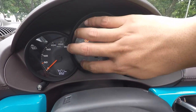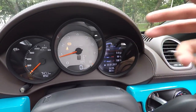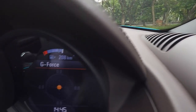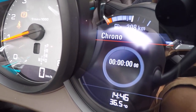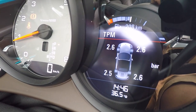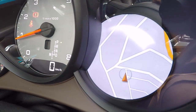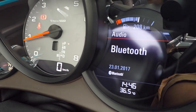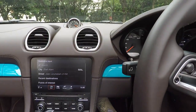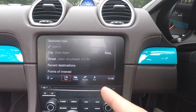And this one, you have the rev counter in the middle, the speed there, and then this is dynamic. This is actually an LCD where it shows different modes, right? Even you have a G-force, if you can't see it. Okay, let me show you. Chrono, your own start counter, tire pressure monitoring, your trip computer, and your navigation. See, that's lovely, right? It's a lovely use of limited real estate in your car. Because if you want a 12-inch screen, it's going to take up your dashboard space and all that. But this one is decent, the size of it.